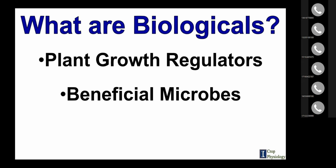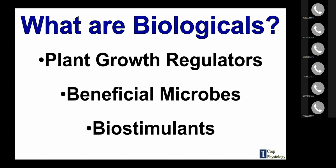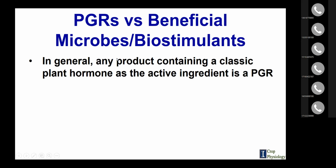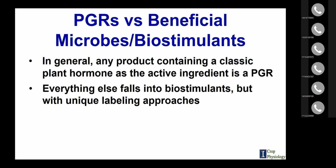Then you have these beneficial microbes and the biostimulants. And when we look at these three categories, we do start to separate them out, because there is a difference when we put the perspective of that PGR versus the beneficial microbes and biostimulants together. In general, any product that has your classic plant hormone is a plant growth regulator. So if that jug says bigger roots, bigger shoots, PGR. Everything else falls into this biostimulants or biologicals space.